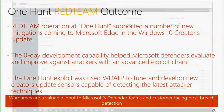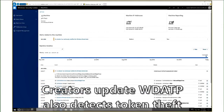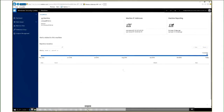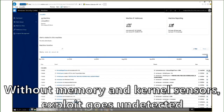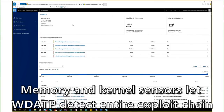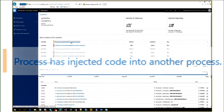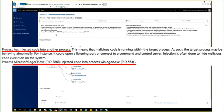So I'll skip through that, but that's a pretty big win. I'll back that up a little bit. So without memory and kernel sensors, the exploit is pretty much undetected. And then with memory sensors, what you're going to see is we have memory anomalies, we have kernel anomalies, we see the cross-process code injection into WinLogon. So every single stage of the attack is now painfully available, and of course can be indexed with other machines. So this is really like a zero to hero kind of story.